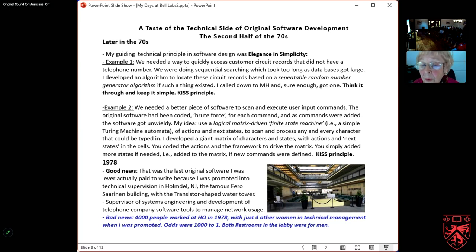And my boss, who had a PhD in mechanical engineering, why they made him a supervisor of software, I don't know, other than he graduated number one in his class at Berkeley with a PhD in cement, concrete. He always talked about having his feet in cement. He had no concept of what this was. But I pursued it and I did it, and it was just amazing to actually take that concept of a logical finite state machine, action and next state, and turn it into this fun, to me, eventual project that would scan every input character. And if you developed a new command, you simply added some more states to the matrix. And you didn't have to rewrite any other code. So that was another example of the kind of thing that we had to do in those days.